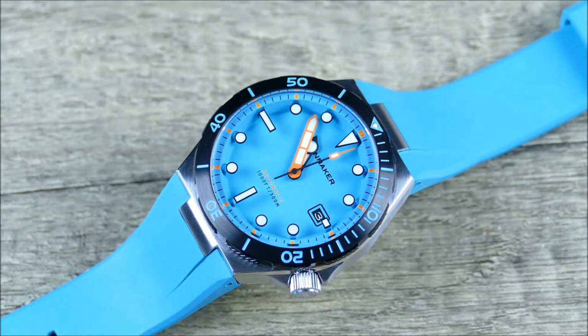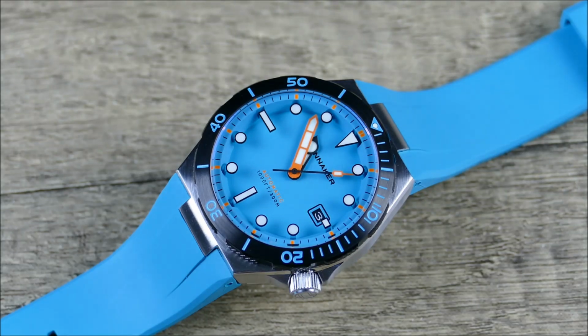So guys, closing thoughts. On the wrist, very hefty and substantial feeling, but it still somehow manages to feel really comfortable while hugging the wrist really well. And that's not just on this rubber strap, which absolutely I think this is the way to wear it. But on the bracelet, it was actually super comfortable too.